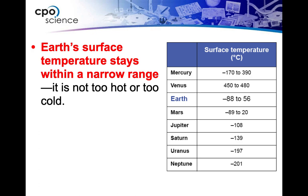If you look at Mercury, look at the huge temperature swing there, anywhere from minus 170 to 390. Remember that water is going to freeze at 0 degrees Celsius and it's going to boil at 100 degrees Celsius, so it gives you an idea of how big that actually is. Look at Venus. We talked about Venus before, having that really exaggerated greenhouse effect because of all the carbon dioxide in its atmosphere. Look at that, 450 to 480 degrees Celsius. Just look at how warm it is there on Venus.